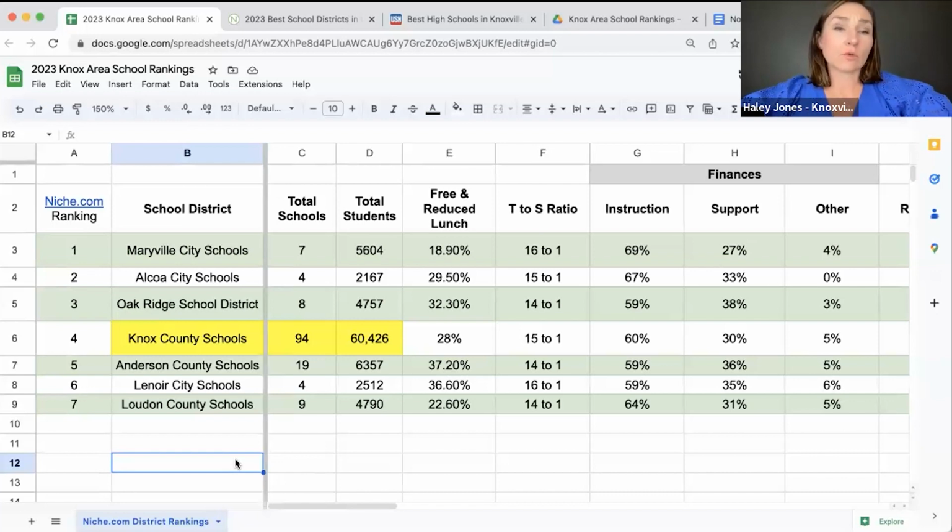Anyways, okay. Knox County Schools is ginormous in comparison to the other districts listed on this spreadsheet, which makes it almost like, is this even real data? You know what I mean? Because it is so much larger. It's hard to really draw a comparison. Whereas some of these are relatively similar in size. Alcoa City, Lenoir City, 2,500 to 2,000 students. We see that Anderson County, Maryville City Schools, similar in size.